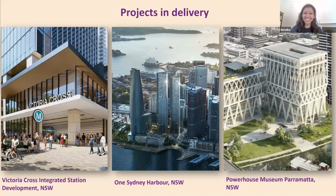The Victoria Cross Integrated Station development, so that's a new building that we're developing, so commercial, that we're building over the station there, and then the Powerhouse Museum in Parramatta. So it's a blend between what our construction business does and what our development business does, but you'll see the Lendlease brand everywhere.